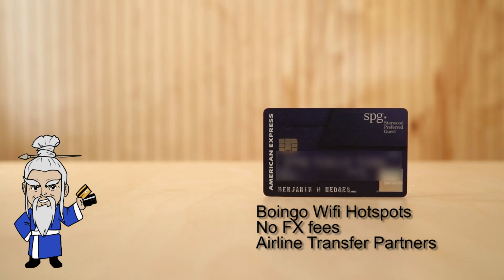There are no foreign transaction fees on this card, so when you're using your card abroad, they're not going to charge you for that either, which is good because if you're staying at a Starwood hotel overseas, you get obviously double or even more Starwood points for purchases there, so you don't want to get charged extra for making purchases in a foreign country.